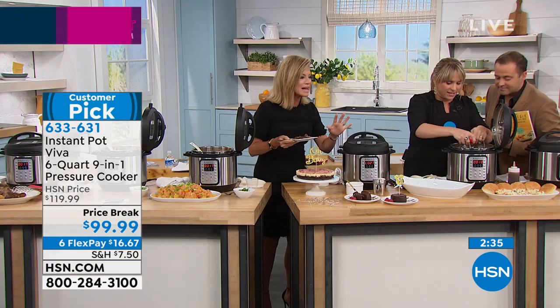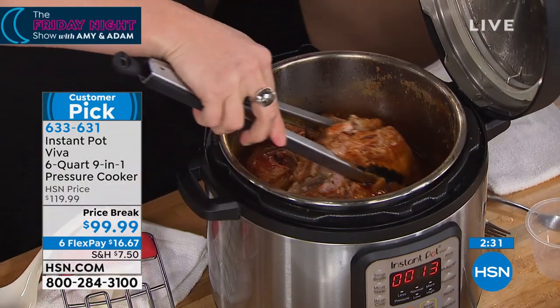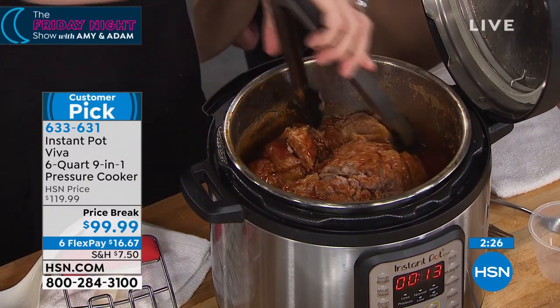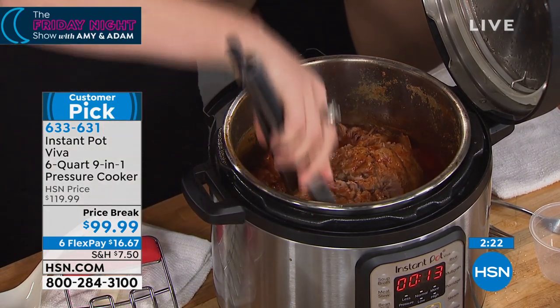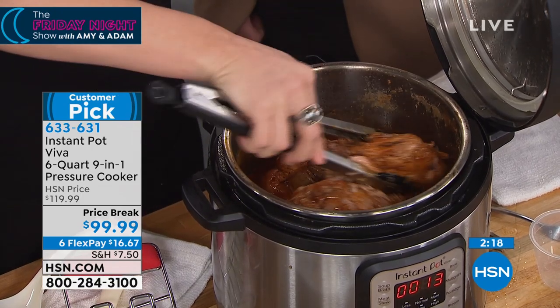Never again are you gonna have that chicken where you're like, wait a minute, I don't know if it's cooked all the way. Never again are you gonna have that pulled pork. And that's the thing, you can't dry it out. Under pressure, everything gets infused back into the meat. See, this is pulled pork. We're talking 45 minutes under high pressure. It depends on the size, obviously, of your pork.